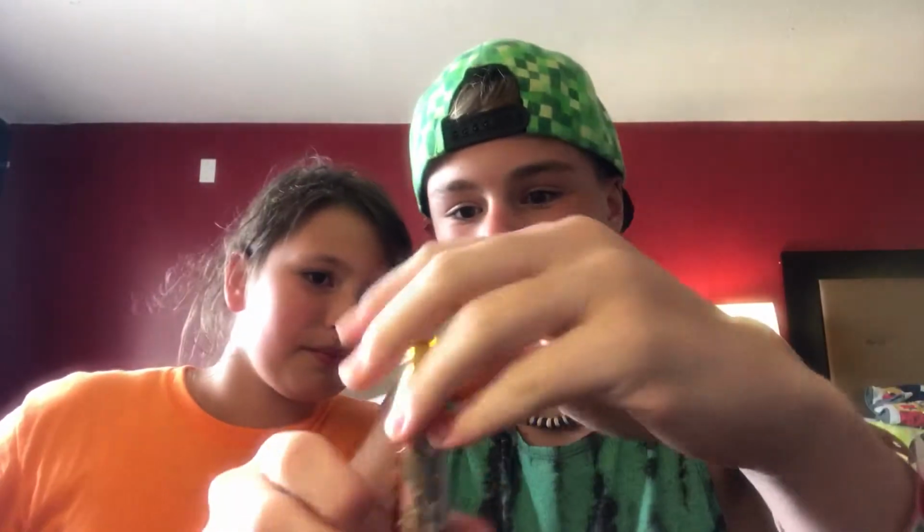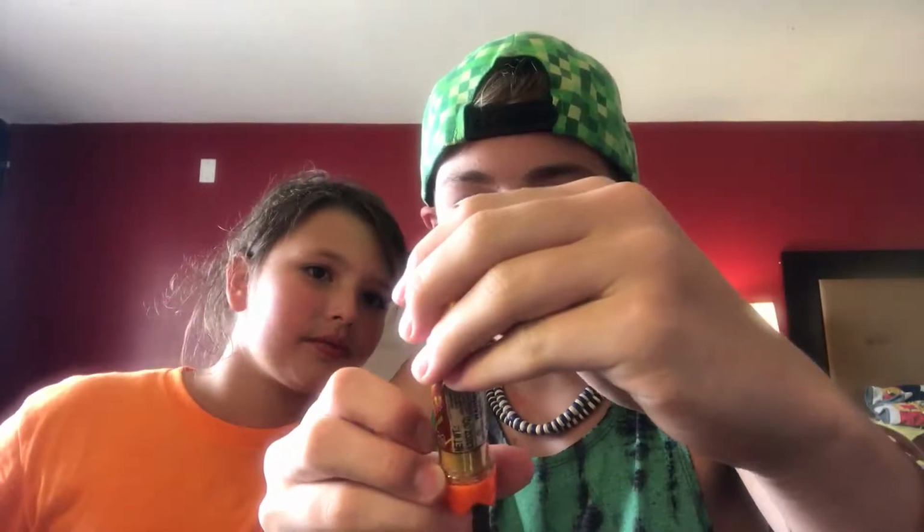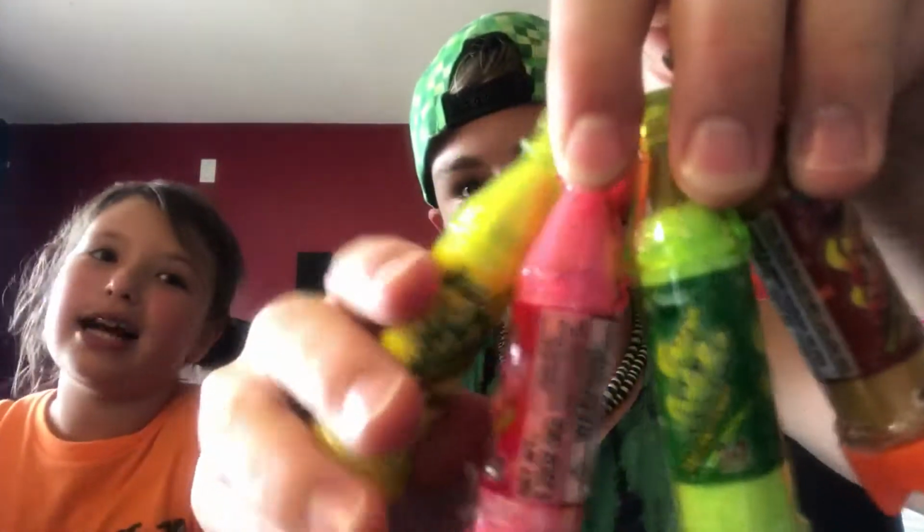Okay, so now we have powdered pop. I saw. Okay, we have these. So we have sour soda pop. Ooh, sour. They're all sour, but it's like different flavors. I'm not excited about the green. I guess this one's lemon, this one's green apple, this one's strawberry, and this one's maybe root beer.